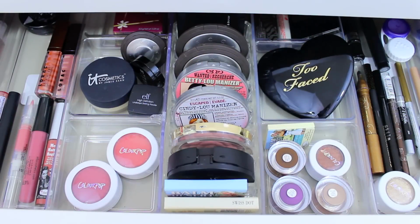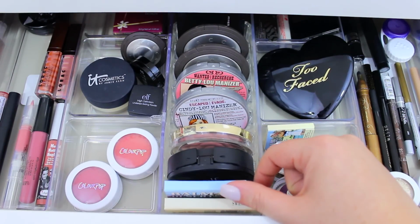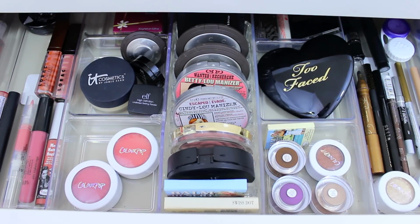So I feel like I've been loving face products a lot lately, like blushes and bronzers and things like that. So I have this container from By Allegory. I just added it in here. It is just like their blush bronzer container, but I really, really like it. So I'll link that below as well if you're interested.